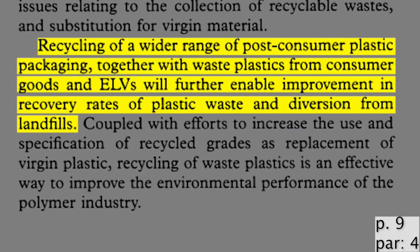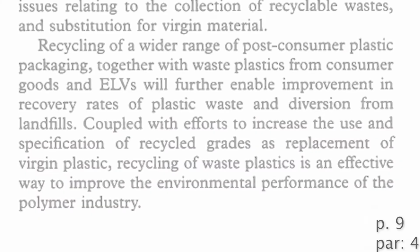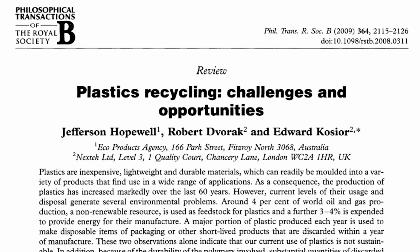And that's why recycling of a wider range of plastic packaging and post-consumer goods, along with incentives to reuse plastic rather than manufacturing new material, must happen. We are not going to get rid of plastics entirely, so we must first and foremost reduce our use of plastic if we hope to care for the health of the environment. And when you do use it, try to use it more than once in order to reduce the amount of plastic going into the recycling stream in the first place.